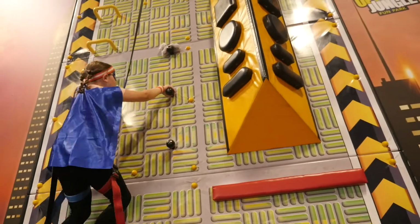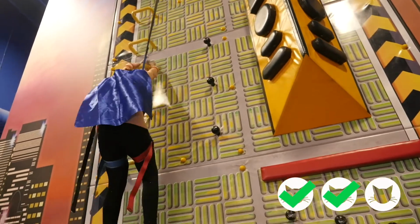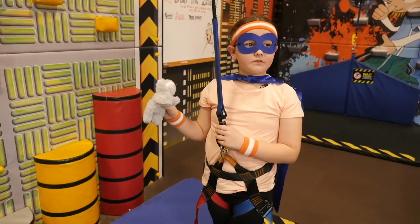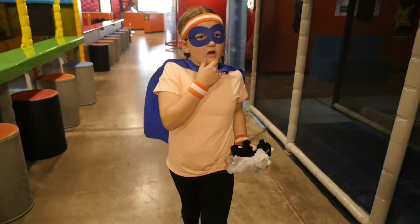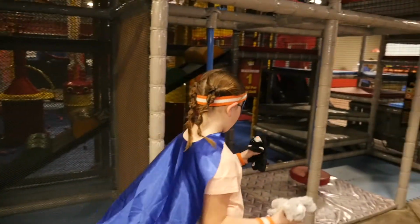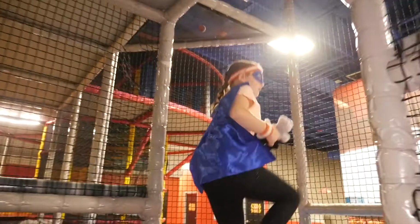Look it, we found the second cat. It was up here. So now we can go. Now we have 2 of the 3 cats. So now we have 1 more. We can climb up those stairs because this is a pretty tall slide. The first cat we found was climbing up a slide. So let's see if it's over here.